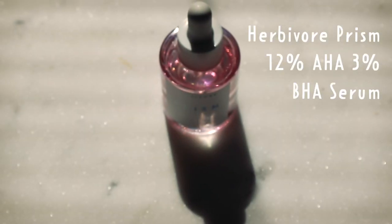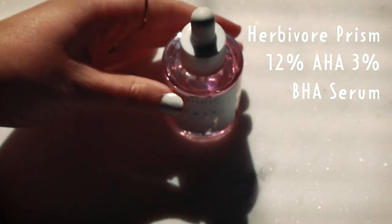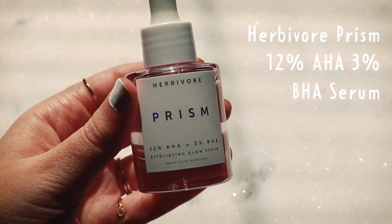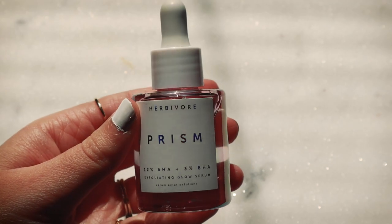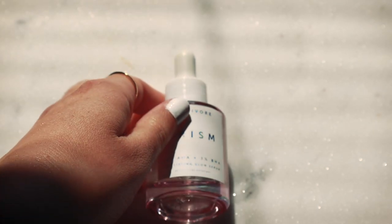Next, I'll use Herbivore's Prism Serum. It has 12% AHA and 3% BHA. Those are supposed to help exfoliate your skin. I usually use this whenever I have acne. When I do have acne, I'll use it 3 to 4 times a week. I won't use it every day.